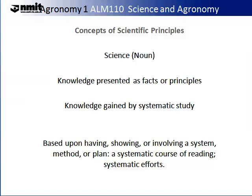The word science is a noun, and it has many meanings to many people, but in the context of this presentation and in the context of our teaching and research demonstrator, we shall think of science as the knowledge presented as facts or principles, as the knowledge gained by systematic study. This knowledge is based upon having, showing or involving a system, a method, a plan, a systematic course of reading, systematic efforts.